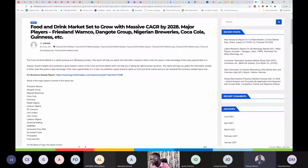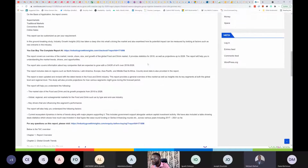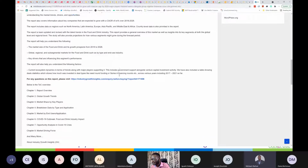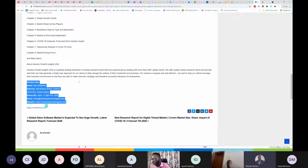Then here, people are analyzing the industry. They say the industry is going to grow by massive compound annual growth rates. What is massive? Let's see. Are they putting any figures here? This is a very funny one. What they are calling massive is XX%, which doesn't make any sense. So this looks like a PR piece. Whoever was doing this has something to gain.